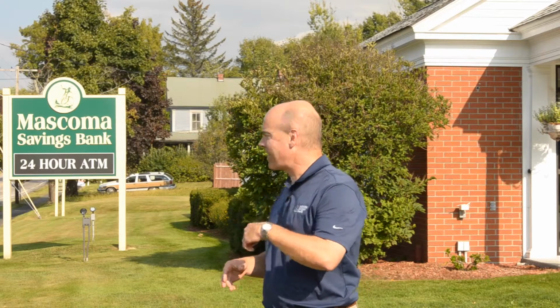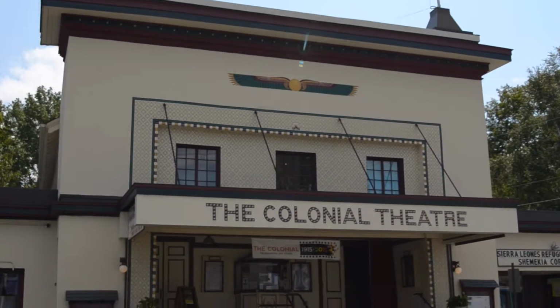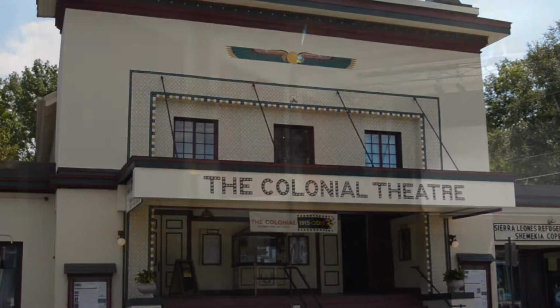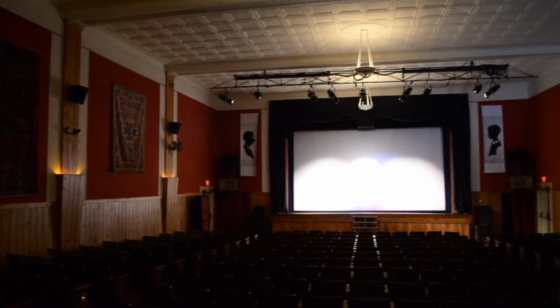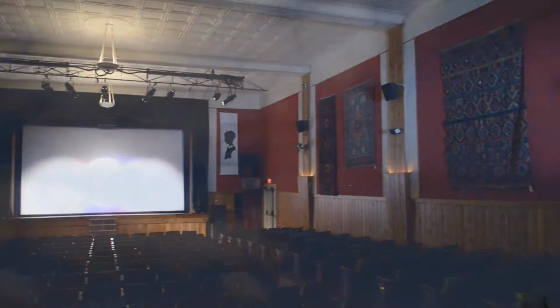As we continue our visit to some of the newer Mascoma Savings Bank locations, we're here in Bethlehem, New Hampshire, right along Route 302 that runs through the heart of town. The Maplewood Golf Course is just down the road, Bethlehem Country Club up the way a bit. Also in downtown is the Colonial Theater, constructed first in 1914. In 1915, it opened as a bit of Hollywood royalty. Cecil B. DeMille debuted Girl of the Golden West right here in Bethlehem, New Hampshire.